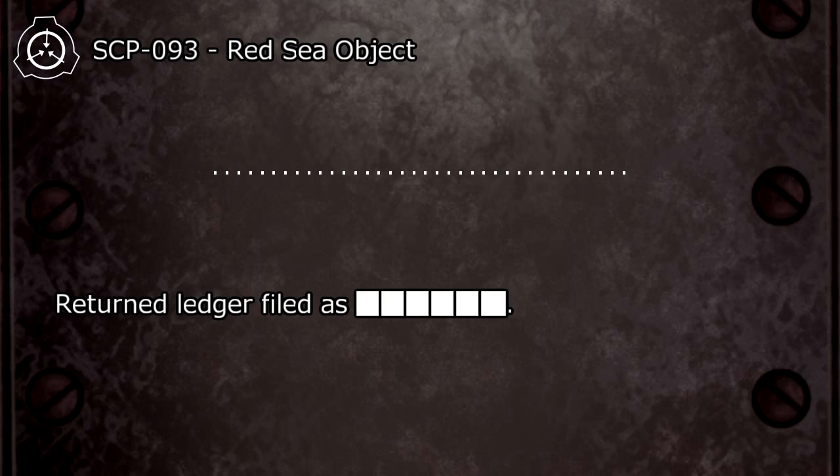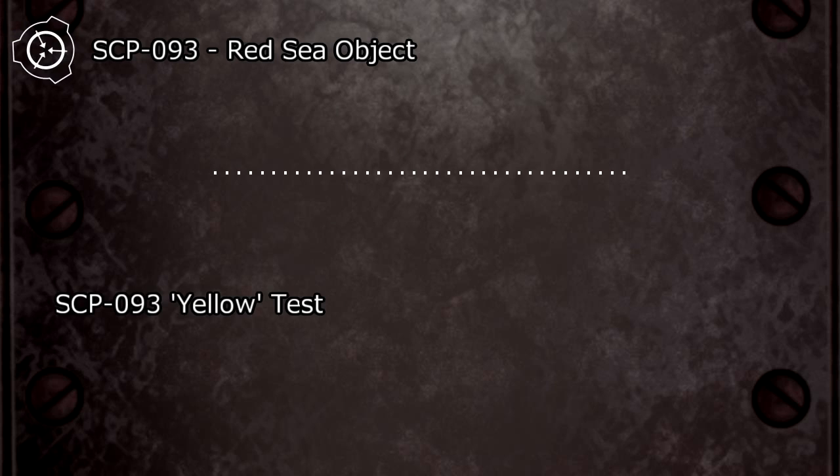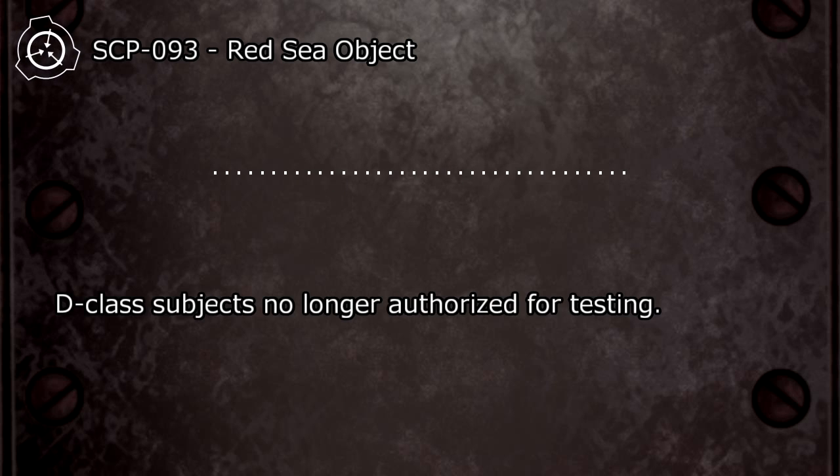Returned ledger filed as SCP-093 Yellow Test. Mirror Test 4. Color, yellow. D-class subjects no longer authorized for testing.